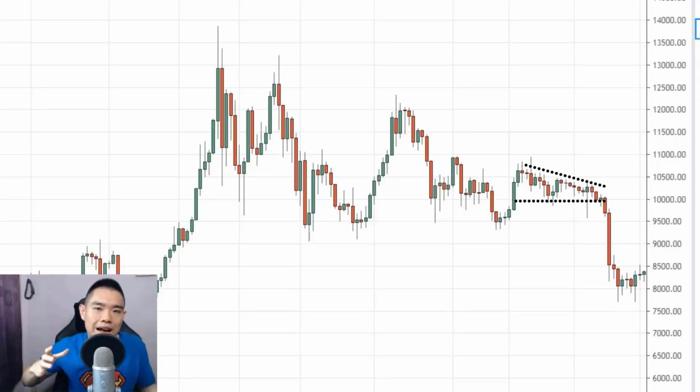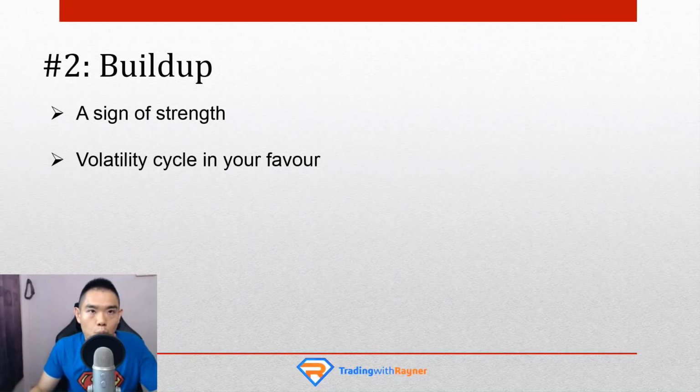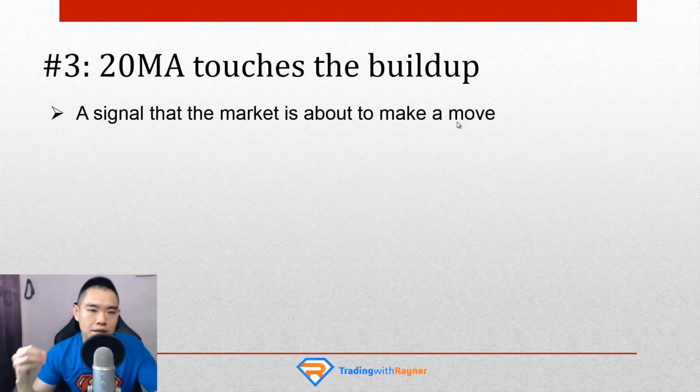It's not always a high volatility market condition forever. It's not always a low volatility market condition forever. It's kind of like trends, right? They come and go. All right, so this is the key thing that we're looking for. Third thing, what do we look for? The 20 MA touches the build up. And that's because to me, it's a signal that the market is about to make a move.